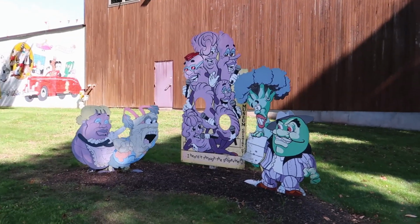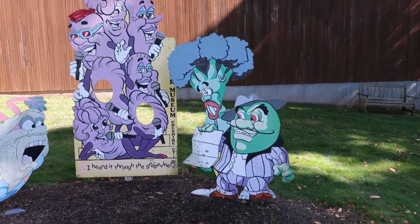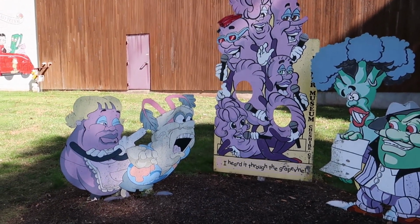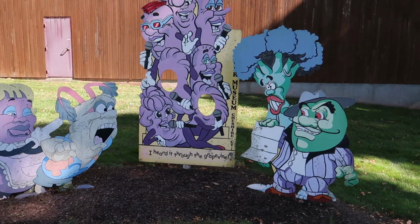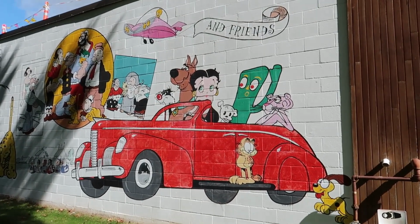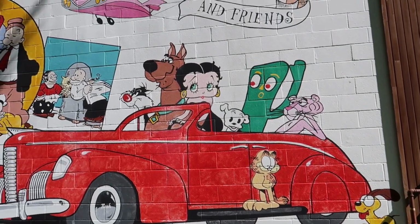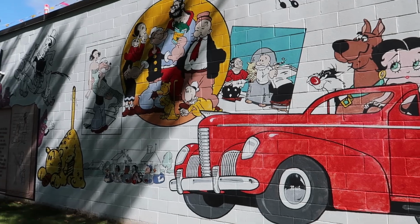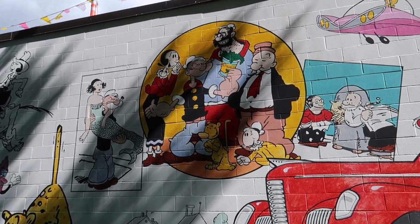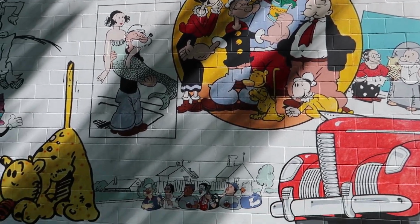Here we have the California Raisins, and I guess these were characters from California Raisins. I'm not too familiar with the entire lore of California Raisins. I remember them when I was a kid, but it's been a while. Oh, and check out this great mural right here. We have this car with Gumby, Betty Boop, Garfield, a couple different characters here. Oh, and we have the whole Popeye gang. I like Popeye. I need to get more into Popeye.